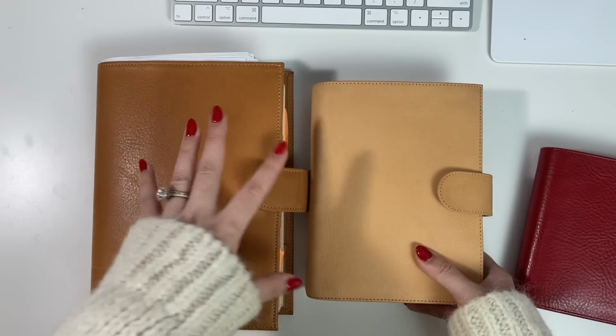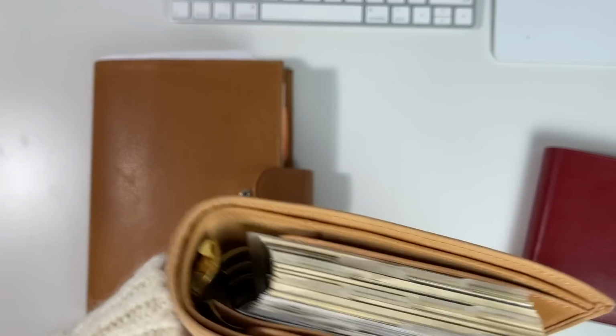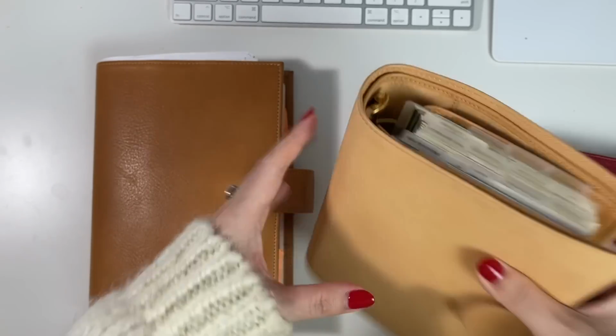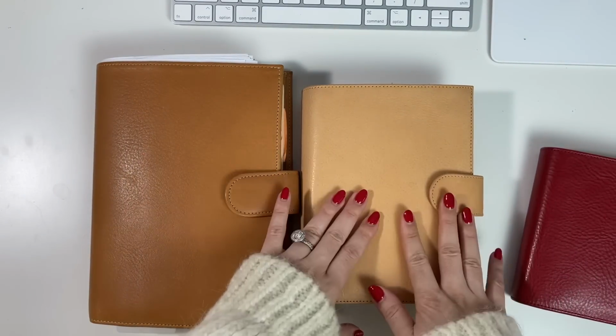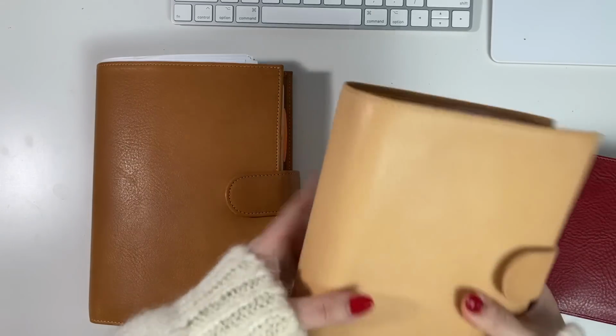But when I switched over to the book bound system, I started using my ring binder as my reference binder, and that has been working out so well. I really like having a reference binder that has all of the important information that I might need right away, very neatly organized in one place. So that's what this is.